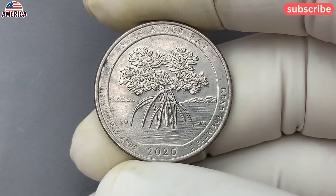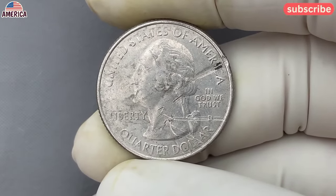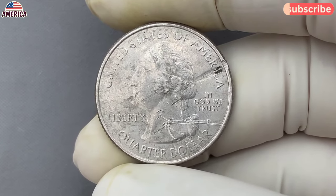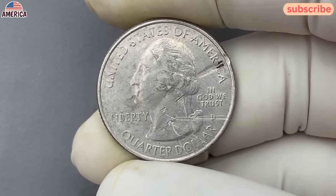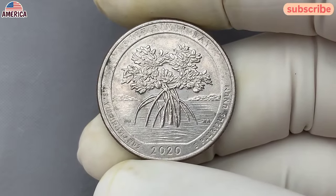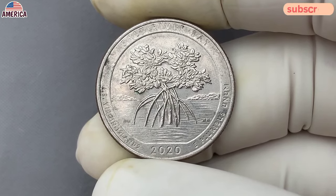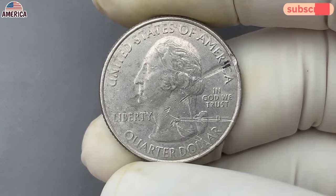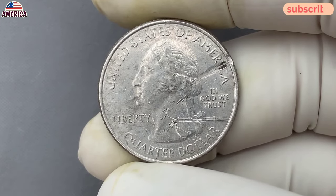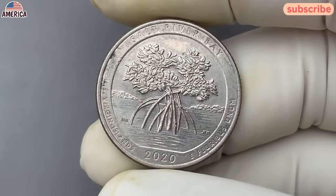Beyond these, other fascinating details such as die cracks and weak strikes have been reported on some Salt River Bay quarters. These subtle imperfections may seem like flaws, but in the coin collecting world, they are signs of uniqueness and rarity. Die cracks appear as raised lines or ridges on the coin surface, while weak strikes show less defined features, both making these quarters stand out in any collection. Coins with these characteristics have seen increasing interest, especially in uncirculated or high-grade conditions, where every little detail counts.